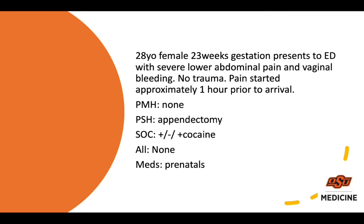So another case here: a 28-year-old female, approximately 23 weeks gestation, presents to the emergency department with severe low abdominal pain and vaginal bleeding. No history of trauma. Pain started approximately 1 hour prior to arrival. She has no significant past medical history. She has had an appendectomy in the past. The patient does report that she smokes tobacco. She does not use alcohol, but does use cocaine. No allergies, and she takes her prenatal vitamin daily. Prenatals are definitely important, but cocaine is bad.